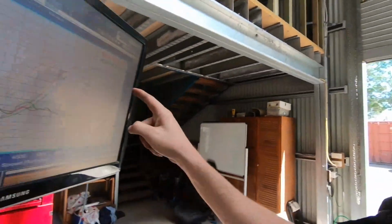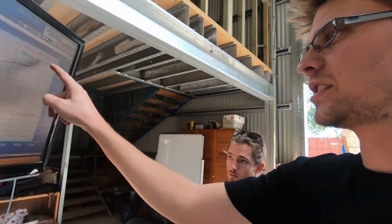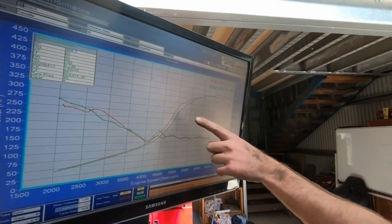Righto guys, so interesting findings. It's way happier on the dyno with those wheels on it, and we did pick up 10 horsepower. And that's first run, first hit, moderately cooled down after how long it took to actually change the wheels and stuff over, and it's still making 10 more horsepower. And you can see the curve difference too.